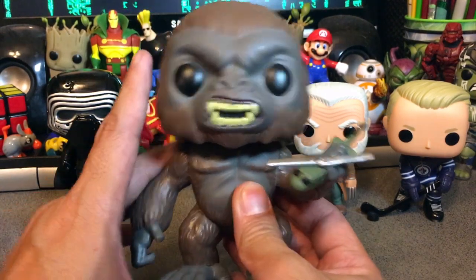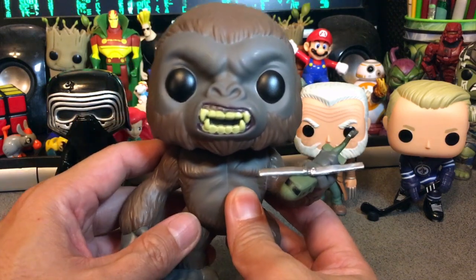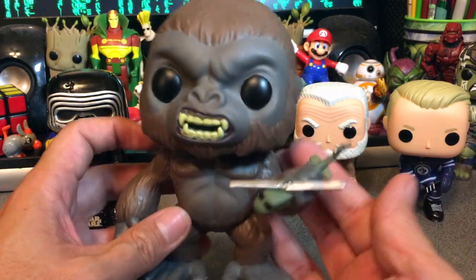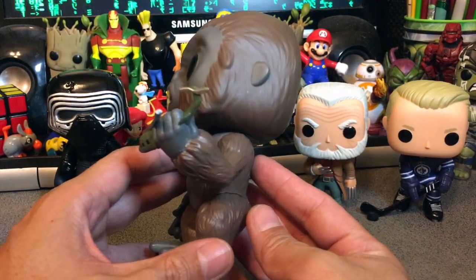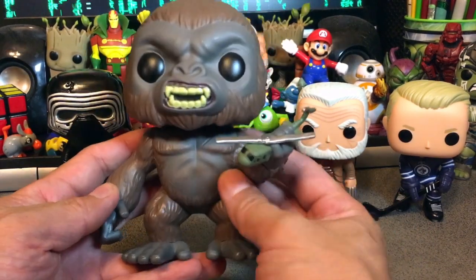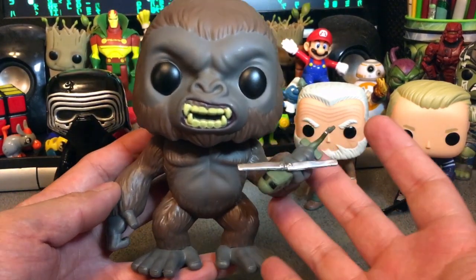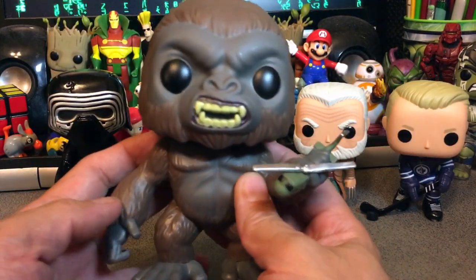And I don't often collect oversized pops. I do have a Balrog that I unboxed and reviewed previously. I'm going to link it up there as a card as well. But oversized pops have a place, but they're just so gigantic, and I'm actually glad that I took it out of the box because the box is so big. But this is a much appreciated gift.